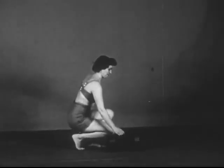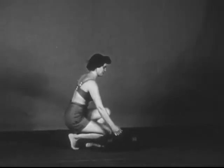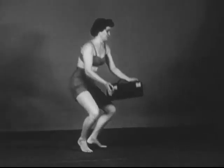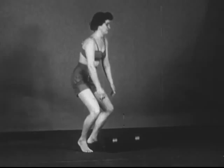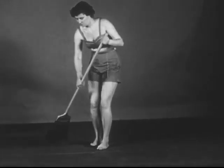Dynamic posture is employed in stooping forward in the crouch to lift an object from the floor in this position or in this. And in sweeping or in pushing or pulling furniture.